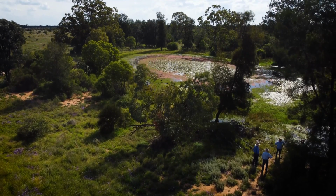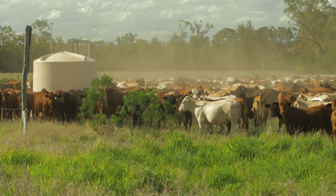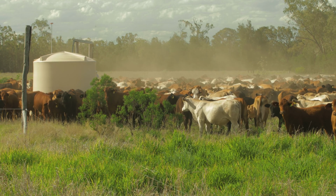Due to the feed budgeting and matching our stocking rate to carrying capacity, we go more gradually into a dry time, but more importantly, we recover quite well coming out of it. So it creates opportunities for trading. Lowers the blood pressure. Yeah, it lowers the blood pressure.